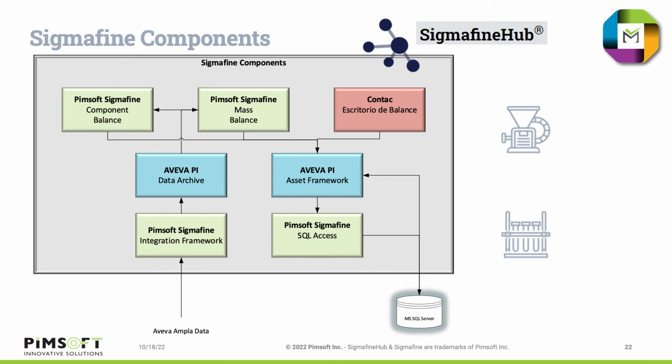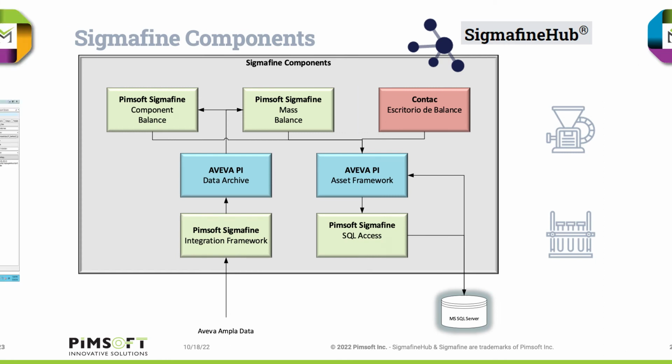Sigmafine is configured with the two analyses, mass and component balance. Currently, the end-user interface is done with the Escritorio de Balance desktop, but there are plans to integrate this functionality into the new Sigmafine Hub.